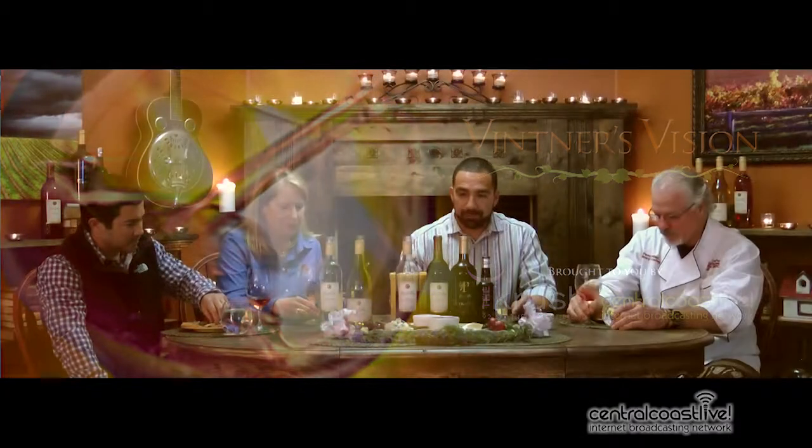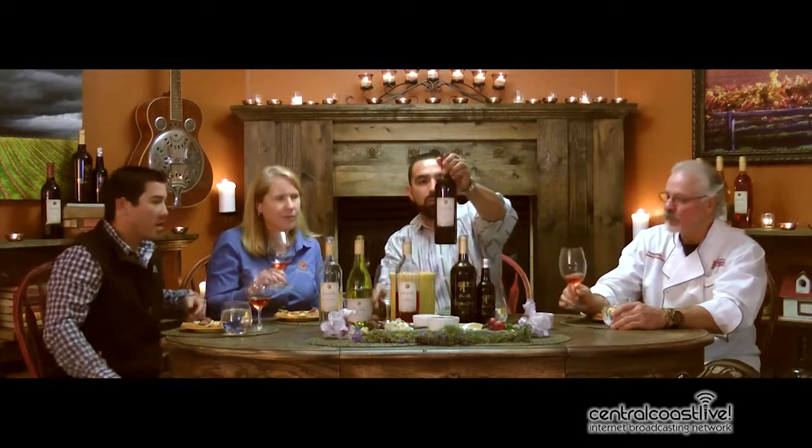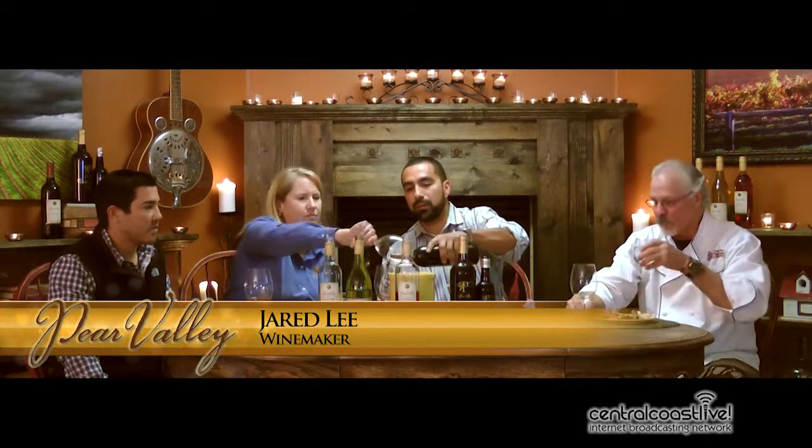Let's dive into the reds here. My favorites. The first red is Grenache. This is a leaner style of Grenache. It's more about subtleties. It's very much Pinot Noir-like in weight.